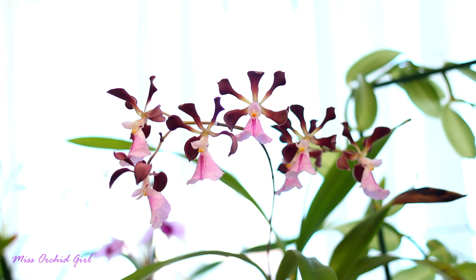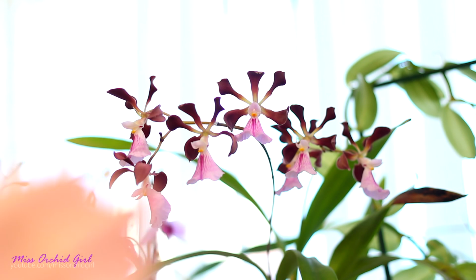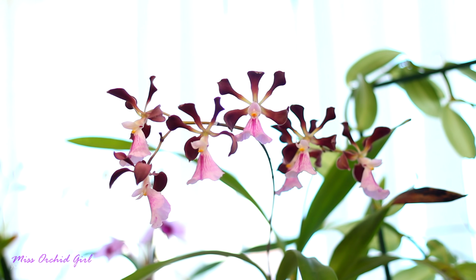There are people who say the cordigera has an underlayer of roses. I also heard that different varieties have a little bit of a difference in fragrance as well. Therefore, I have 3 cordigeras. This one, I have another one which is supposed to be the purpurea. It has a completely purple lip, and I also have my very first cordigera, which she's a survivor.